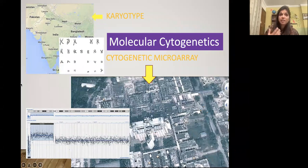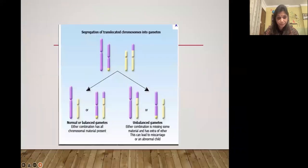Now whenever we are suspecting a chromosomal disorder, except when we are suspecting a clear-cut aneuploidy like trisomy 21 or Turner syndrome, for any other chromosomal abnormality we would almost always do a microarray and not a karyotype. This is again just to compare between a karyotype and a microarray. It's like a satellite picture: if a karyotype shows you the country, a microarray would show you each and every building in each and every town, in each and every village of every country.